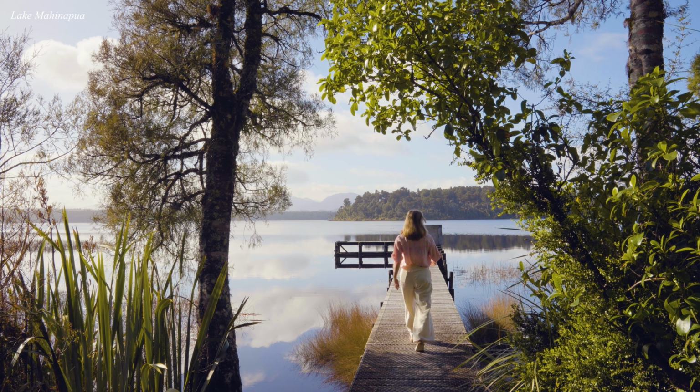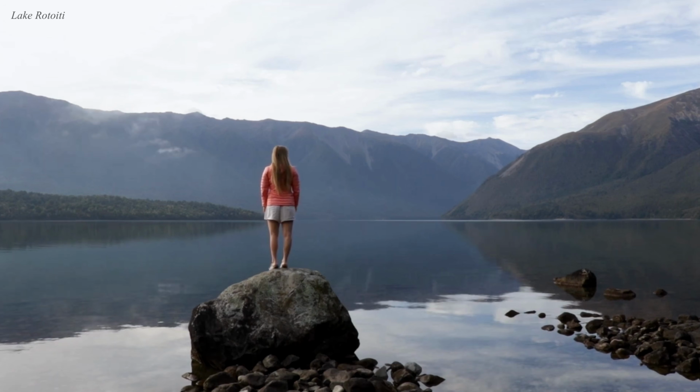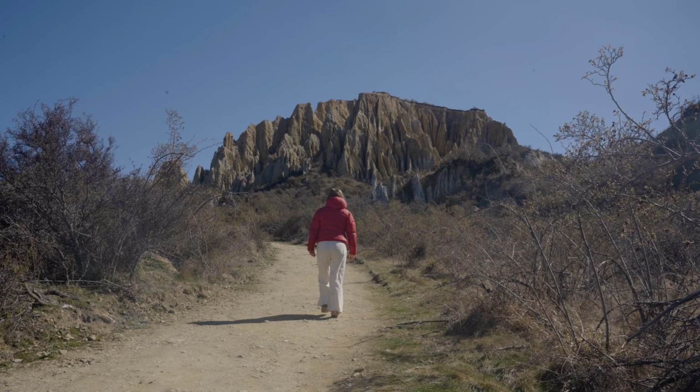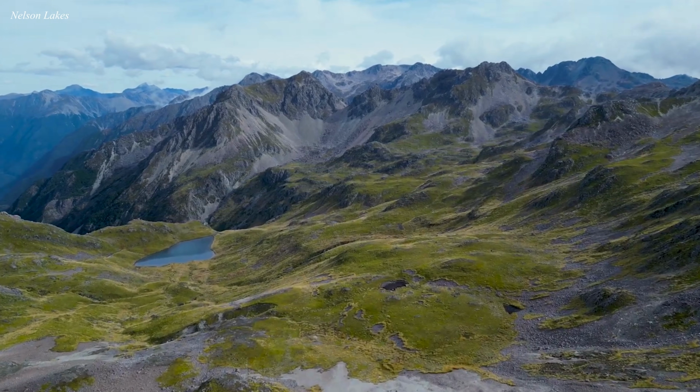Then I'm also going to be breaking down activities and things to do from north to south, share some of my favourite places with you, and then some extra tips, tricks and things you should know before you come here. So without further ado, I'm going to start talking about one of my favourite topics, New Zealand.